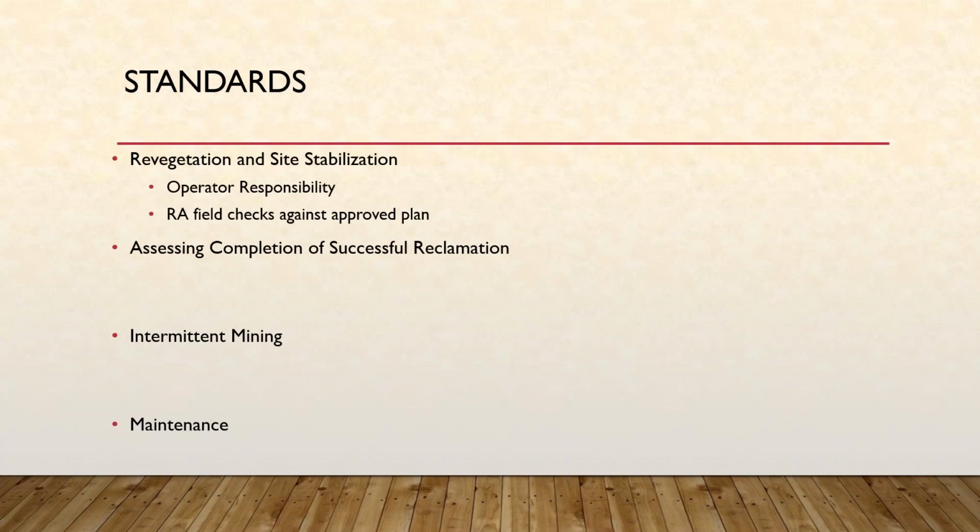And then we can jump into looking at revegetation and site stabilization. A series of standards with regards to who does what and when. So it is the operator's responsibility to revegetate and stabilize the site. The RA is required to go in and field check that against the approved plan. Assessing completion of successful reclamation is a standard that is the responsibility of the regulatory authority. There's criteria in there that the RA is supposed to follow when determining that completion. The operator provides that criteria in the reclamation plan.